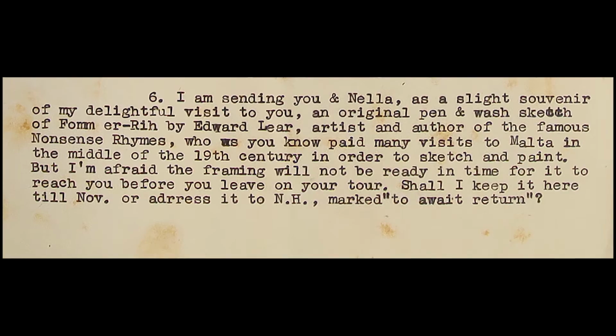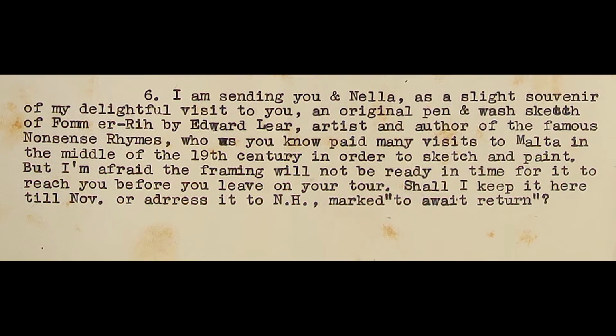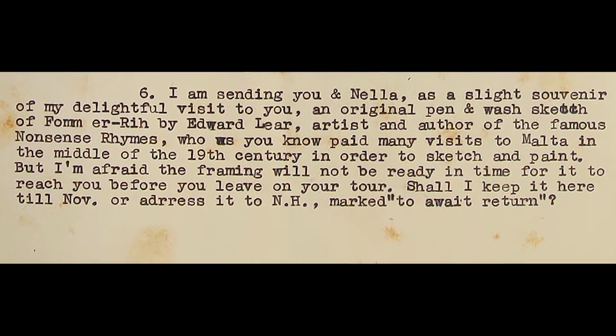We have a letter in our archives in which he addresses him by his nickname, Ollie, and he continues, "I am sending you and Nella, as a slight souvenir of my delightful visit to you, an original pen and wash sketch of Fomm ir-Riħ by Edward Lear."